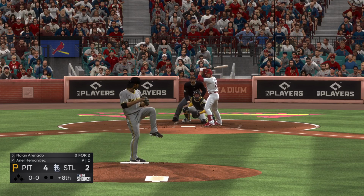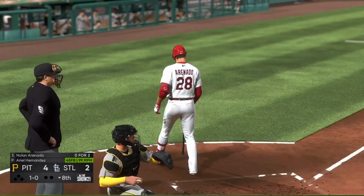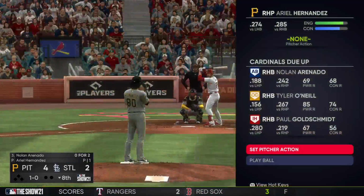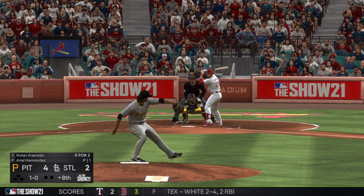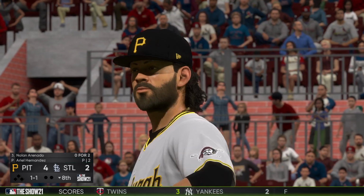80. Wheels and deals. Here's the first pitch. Fastball just misses. That's ball 1. Pretty good pitch right there. Fastball in off the plate. One of the things you want to do as a pitcher, try to stand those hitters up. Good zip on that one as he just throws it by him for strike 1.